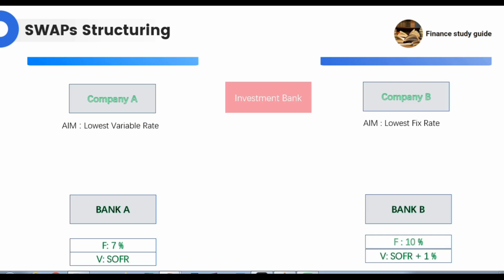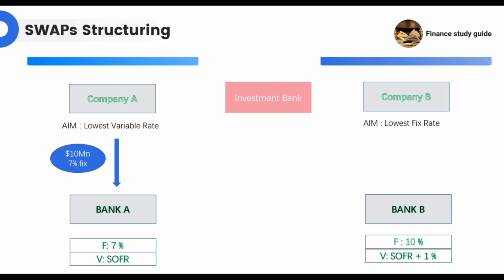The investment bank says to Company A, I know you'd like to borrow 10 million at a variable rate, but actually, when you take out a loan with Bank A, what I'd like you to do is the exact opposite. So by all means, take a loan from Bank A for 10 million, but pay Bank A the fixed rate of 7%.